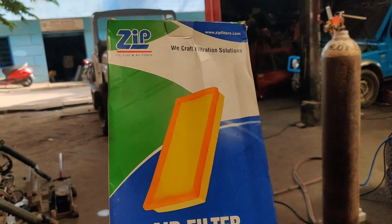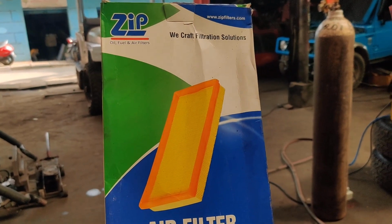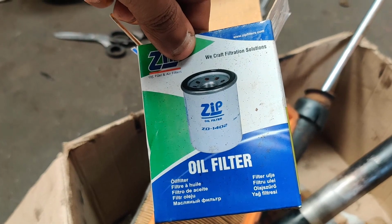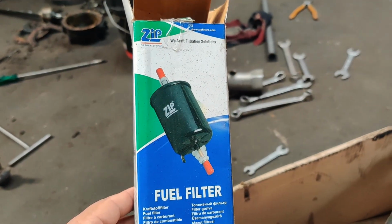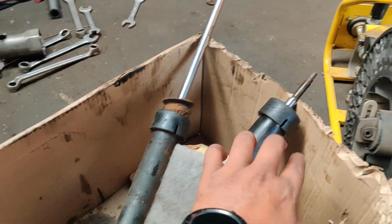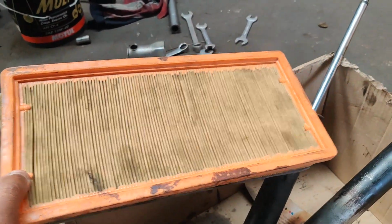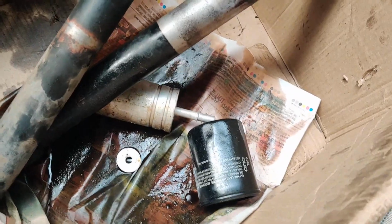We have used zip air filters which are going to be installed in this, and zip oil filter which is going to be replaced, zip fuel filter which is going to be replaced, and you can just check out the old parts at the moment. This is the air filter which has been completely removed, and that's the oil filter, that's the fuel filter.